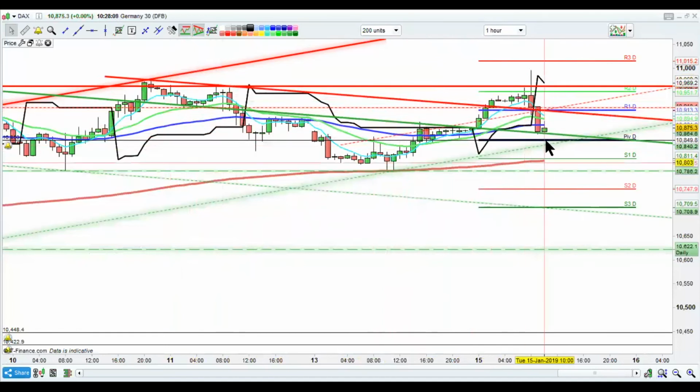So that's it for me. 100 pips would have been in the bag this morning had you traded that, and if it struggles to break through this level, we could just see a retrace back up again a little bit later, but we'll do that following the Income Optimizer strategy as normal.